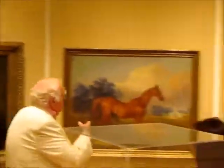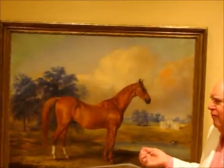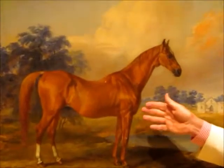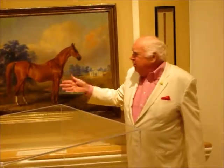Here's a guy. He also did this picture of Glencoe, who was a great sire of fillies. He was a great sire of colts, a great sire of fillies. I think he had like 425 foals, something like 300, and some of them were fillies. For some reason or other, he just sired a lot of fillies, and his fillies were good.